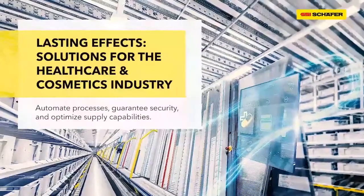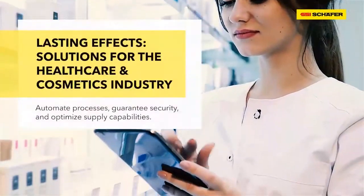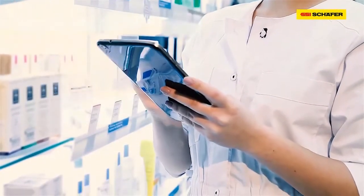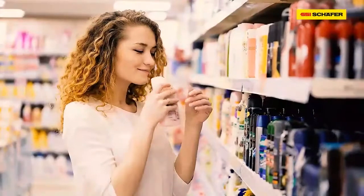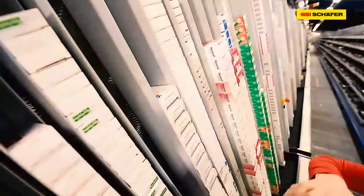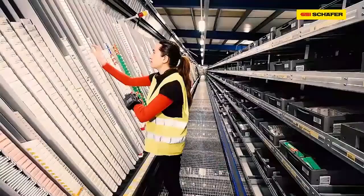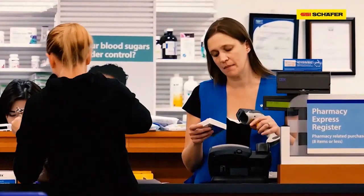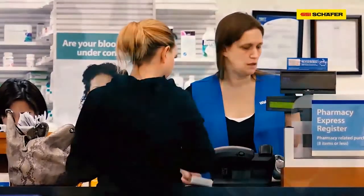Lasting effects, solutions for the healthcare and cosmetics industry. Automate processes, guarantee security, and optimize supply capabilities. The distribution of pharmaceutical and cosmetic products places stringent quality demands on intralogistics operations. All processes must be controlled and transparent with fast and error-free delivery.